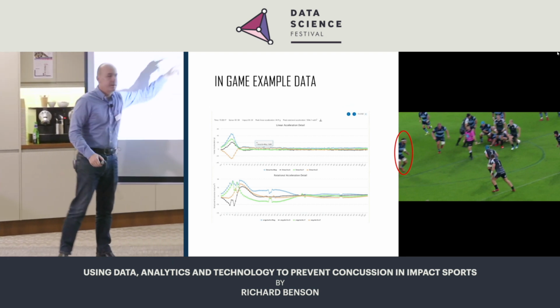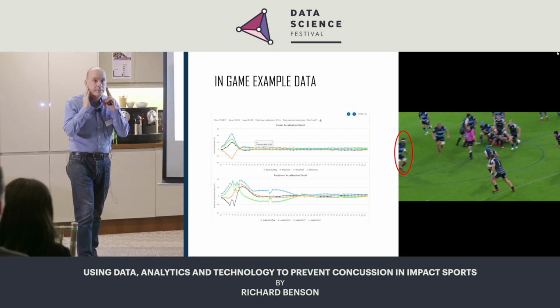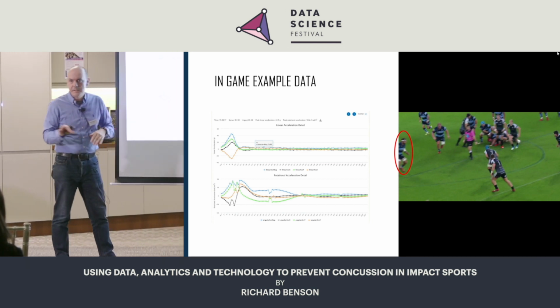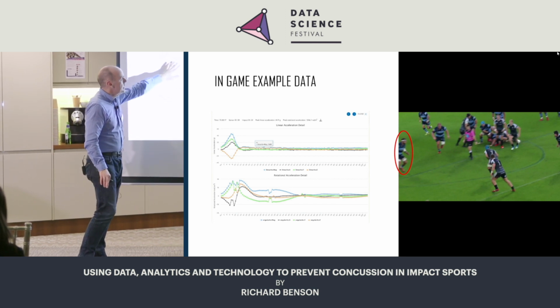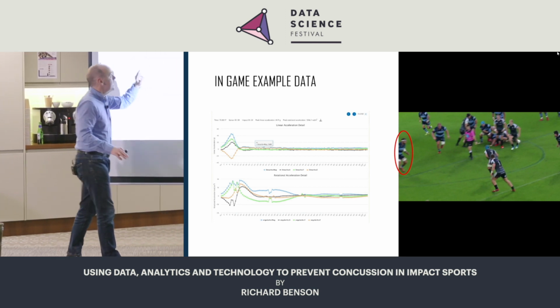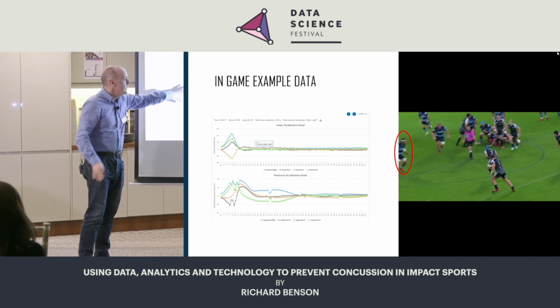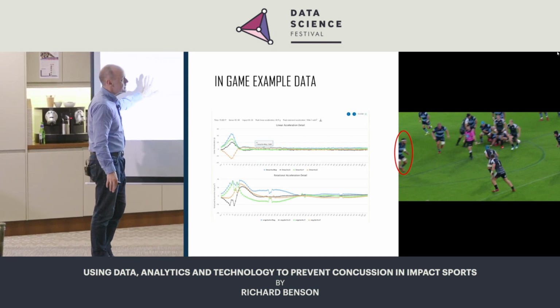So we get a linear acceleration. That was one of those tiny sensors, measuring X, Y, Z: the front, back, side to side, up, down. Sorry, I'm patronizing you. You know what X, Y, and Z is, so apologies for that. But then we have an overall level of impact, and linear acceleration is important for one kind of snapping. And then the rotational acceleration, also recorded in exquisite detail.